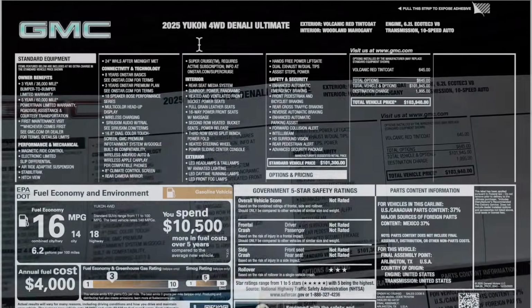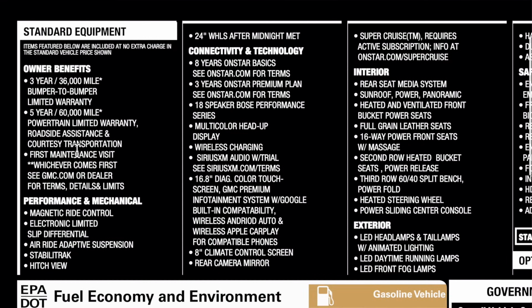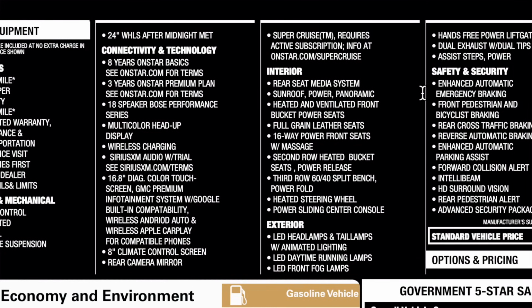At the very top is the description. Volcanic red tint coat is the exterior paint. Interior is now called woodland mahogany. Here is a short listing of the standard equipment. Be sure to pause to see more.